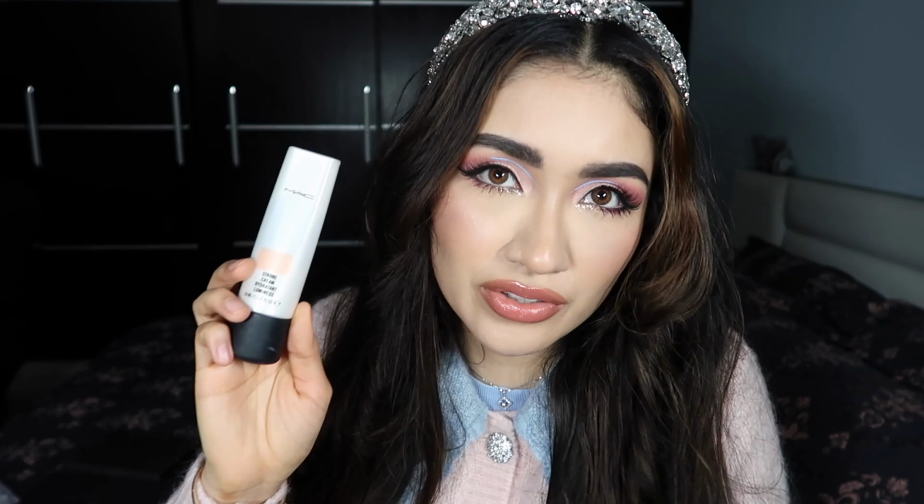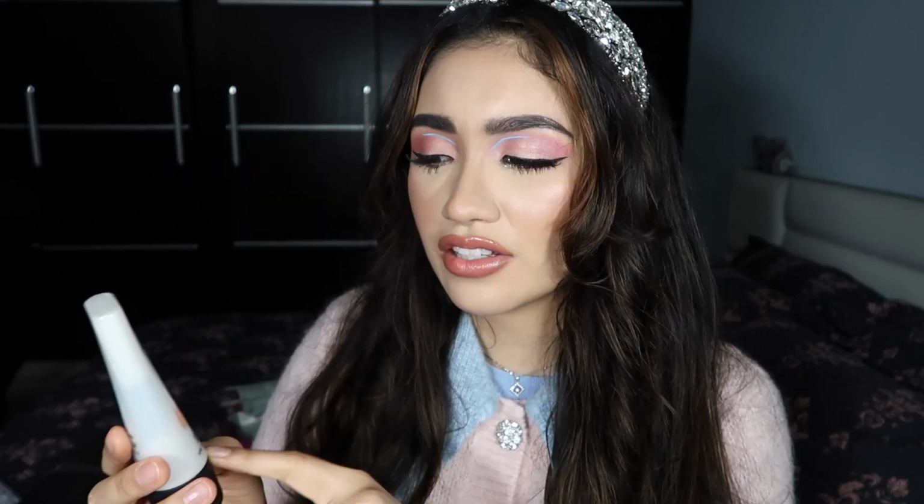So yeah, I really have been liking this, and I use it almost every single day under my sunscreen, which is the makeup prep. I'm going to talk in depth about my sunscreens and my creams in the skincare part, but right now I wanted to mention this because it looks really good under makeup too. And actually, the ingredients of the MAC STROBE cream are quite good. The only thing that I don't like about the ingredient list is that it has fragrance.